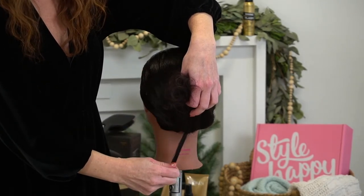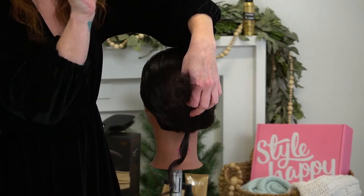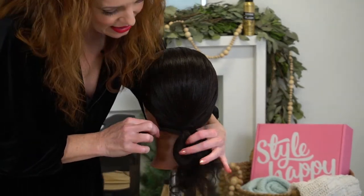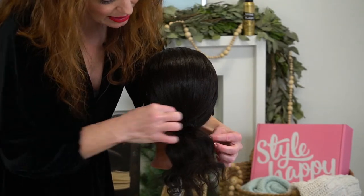You don't want to go super thick, otherwise you'll be wrapping and your hair tie will get covered by your own hair and it's going to end up being super big and it'll look like you have a bun there. That's not the idea. You want to have a little ponytail, right? So you want to have a full ponytail, not a little one. So what I'm going to do is I'm going to wrap this around.